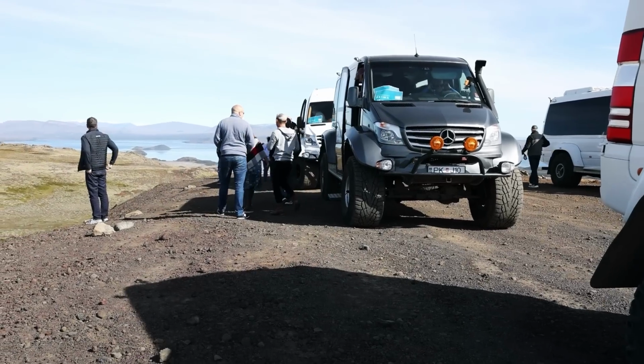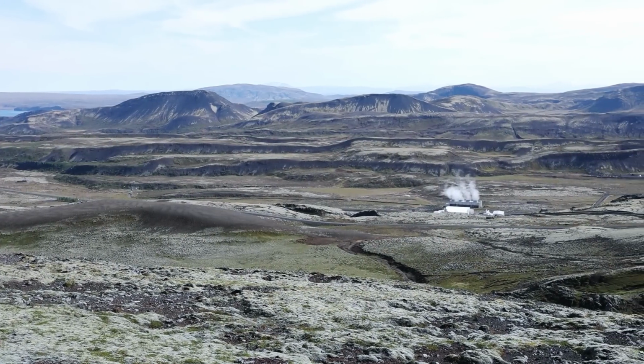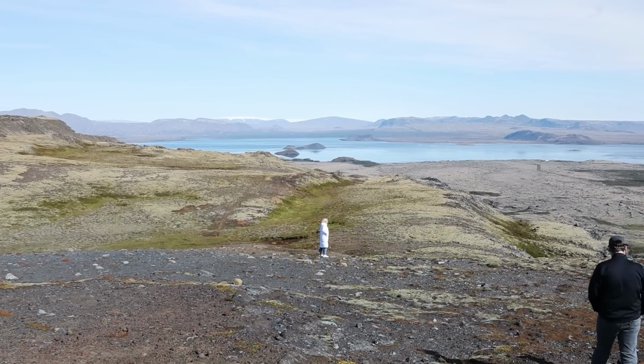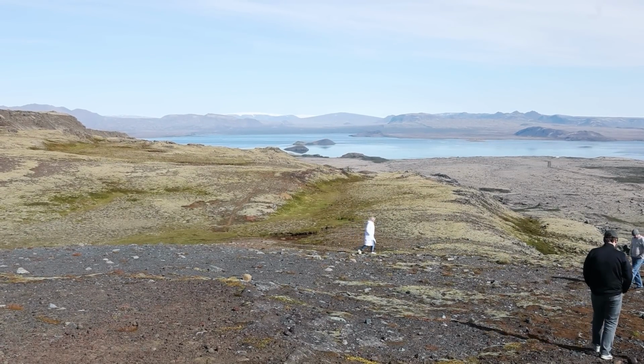Oh wow, this is sweet. You can see sheep out here, wild sheep. So Game of Thrones was filmed out here. A lot of the scenes were filmed out here, as you can see why. It is just awesome landscape. Right over here is the largest lake in Iceland, and just above that is a glacier. You can see the white tip of that. Yeah, so that's a different glacier than we saw at the last stop.